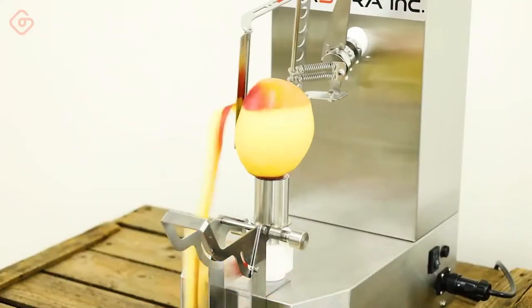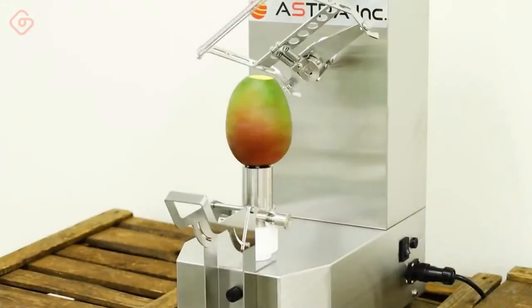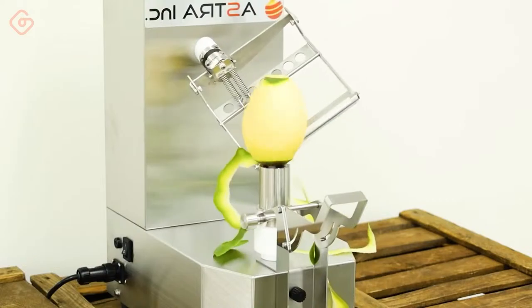Do you still spend a lot of time removing fruit peels? Don't worry anymore. With the help of modern technology, this process is simpler and faster than ever.